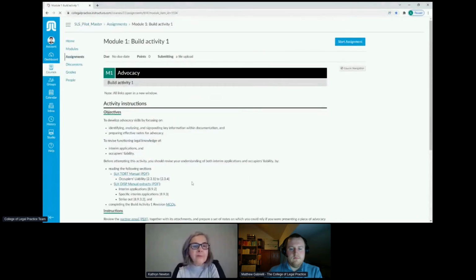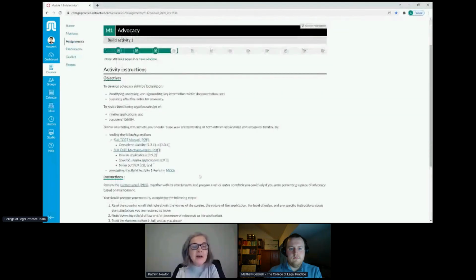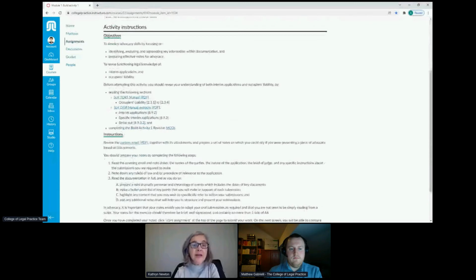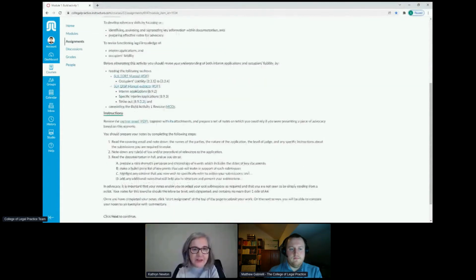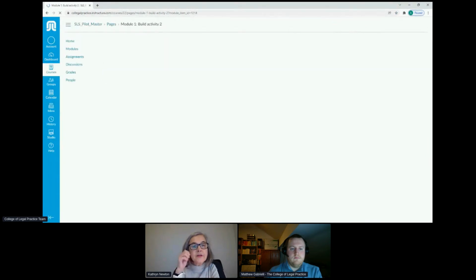And you can see that you have build activity 1, and you get a set of instructions alongside a set of objectives, and those instructions are a walk through how to do the build activity. We ran a pilot on this, and the feedback from the pilot was that it was a really intuitive set of instructions and very easy to follow and complete. So you move from build activity 1 through to build activity 2, and then you will arrive at a self-practice by going through the icons.